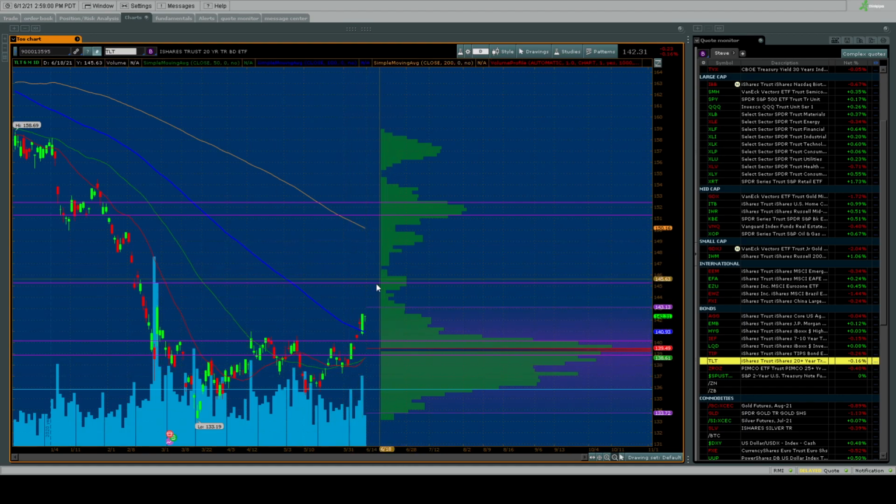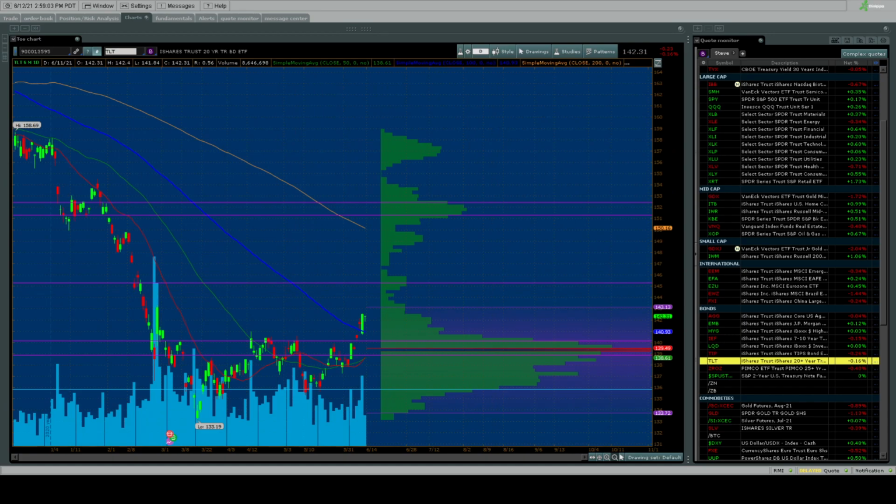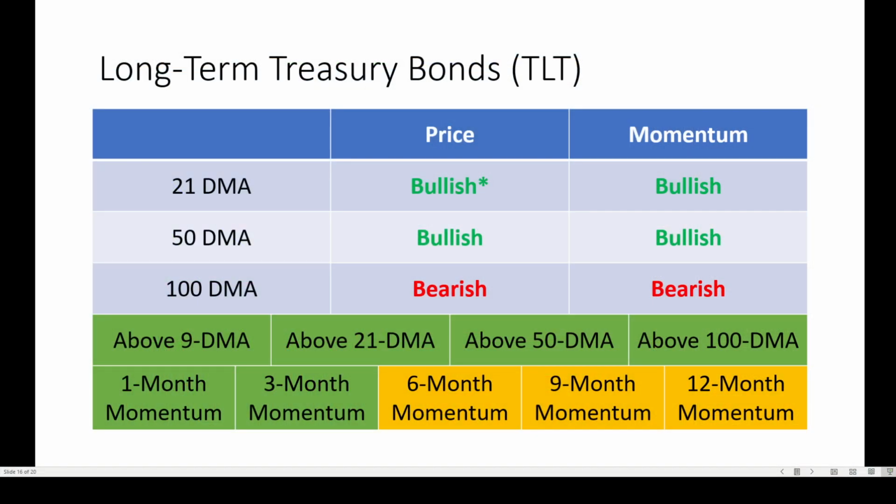Moving average is curling up, going higher. And what we're seeing then across the other scales along the bottom is momentum is negative and rising over 6, 9, 12 months. So you're seeing everything you want to see that's telling you this is breaking out.